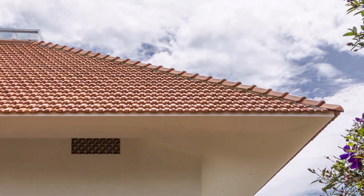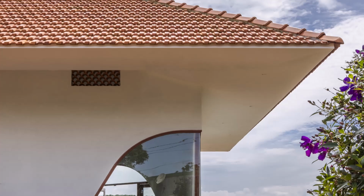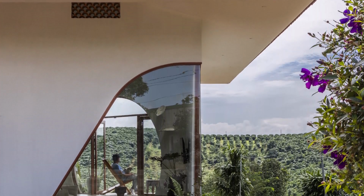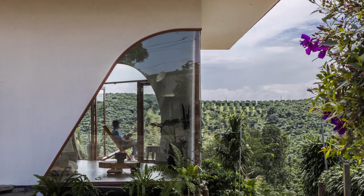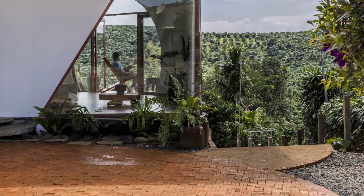Bloom House is a testament to the combination of aesthetics, functionality, and sustainability. More than just a place to live, this house is a place to enjoy, reflect, and realize the dream of living in harmony with nature.